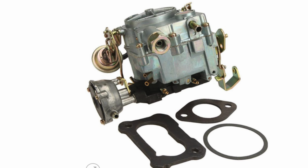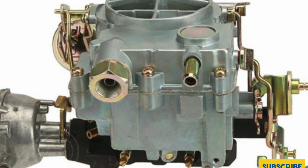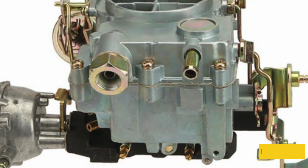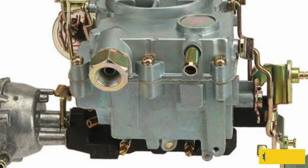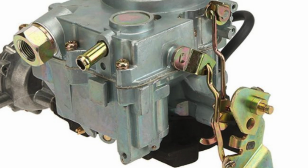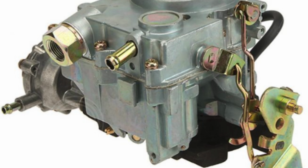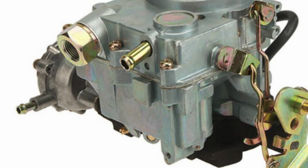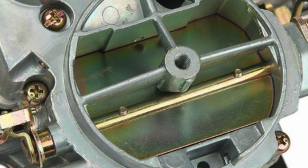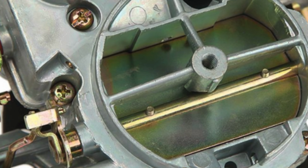Included in the package are the carburetor, mounting gasket, seal, and pre-installed fuel filter. However, remember to double-check compatibility, especially for Chevrolet engine models 350/5.7L, 1970 to 1980, and 400/6.6L, 1970 to 1975. Don't settle for less. Equip your vehicle with the best carburetor for Chevy 350 and experience unmatched performance today.